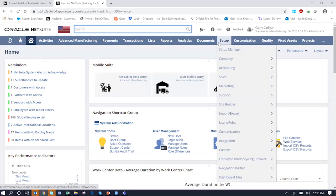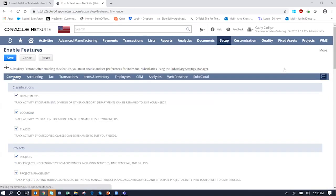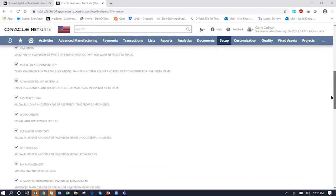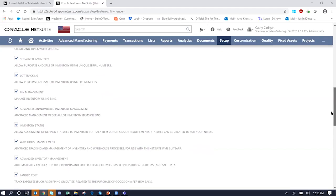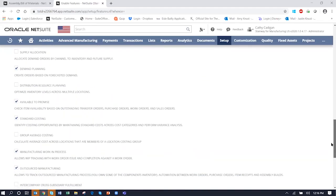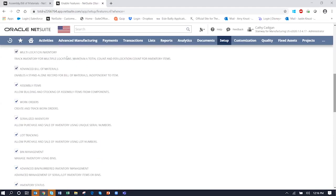So I'm going to go ahead and say set up company enable features. And we're going to review where these items are configured. So on the items and inventory subtab, as we scroll down within inventory, we're going to see an option... trying to find it here. I think I missed it. Here we go, called Advanced Bill of Materials.